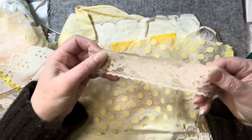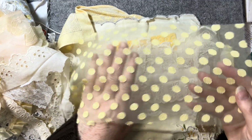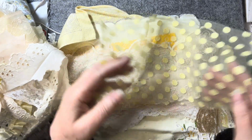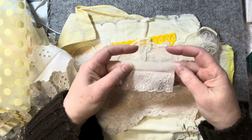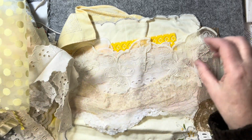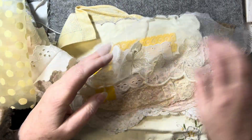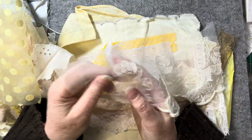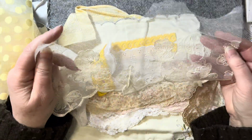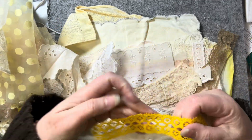Bit stretchy. Oh, there's so much. Oh, Christine, you've gone overboard. Oh, isn't that gorgeous? Oh, how sweet, the little dears. Oh, I think I was thinking my piece was going to have to be a book because I'm not a big wall hanging person. So I think my project just got bigger.